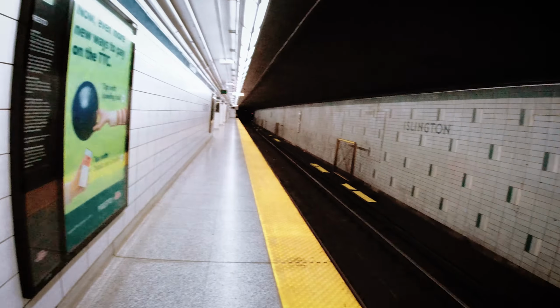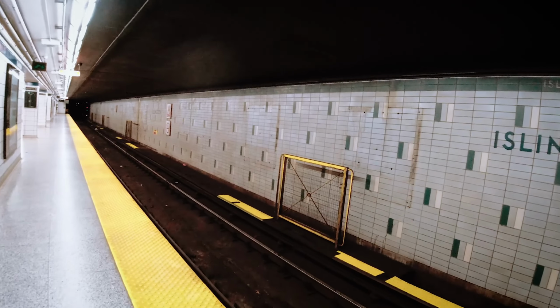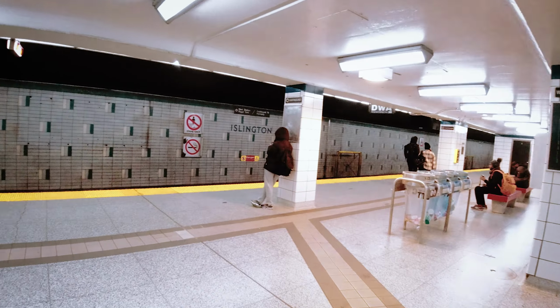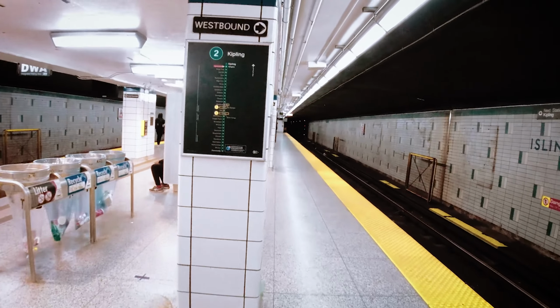Wow, look at this. It's an interesting station. It's one of the most famous subway stations for having dirty walls. We only inspect the famous stations. Here's another escalator down, which most stations don't have, westbound.